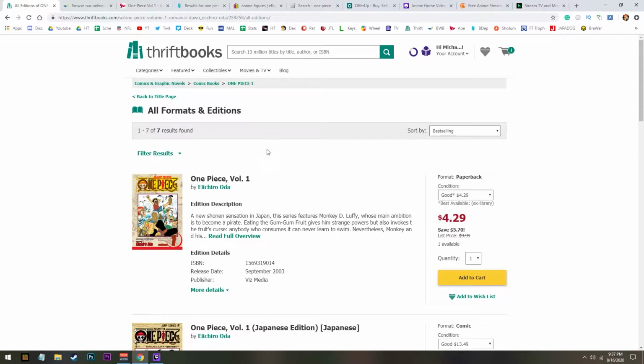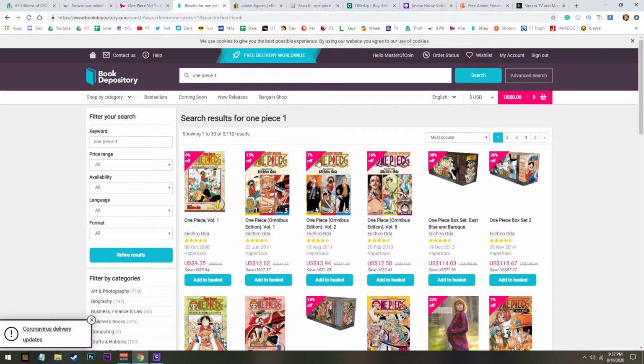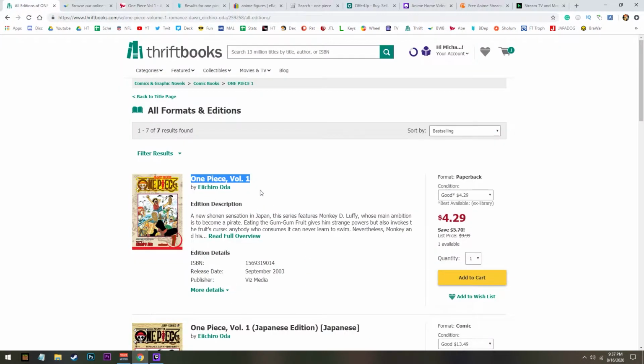So if you're wanting to collect all 94 volumes of One Piece, look it up, find the volume for each store, and then add to cart as you go. One store like Thrift Books might have like 10, then this one might have like 2, this one might have like 12, and this one might have like 4 or 5. Then just buy them all at the same time when you have the price. Just make sure that you're constantly comparing prices so you don't get wrecked with things like that.